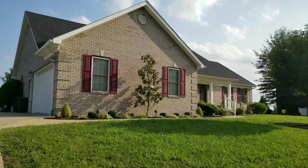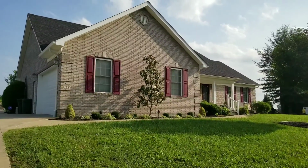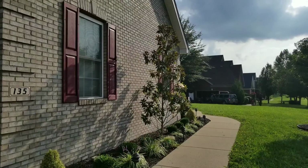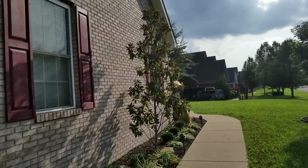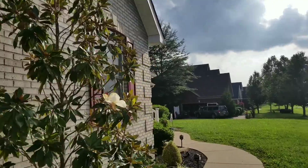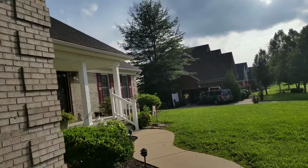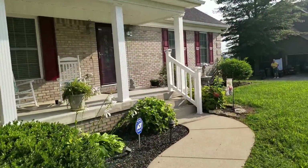At 135 Wood Hill Road, I want to show you my house that we have up for sale. It's located in Woodlawn Springs subdivision in Bardstown, Kentucky, and it's a ranch home, a two-bedroom, and it's a beautiful home.